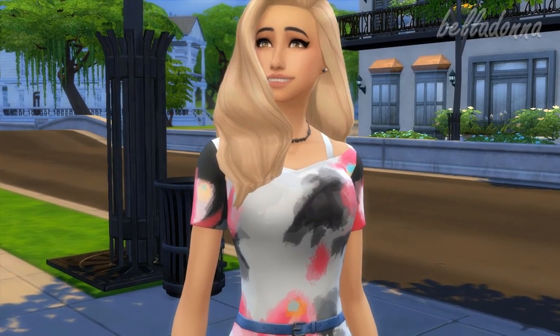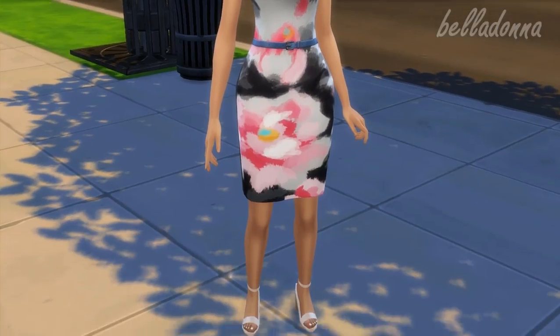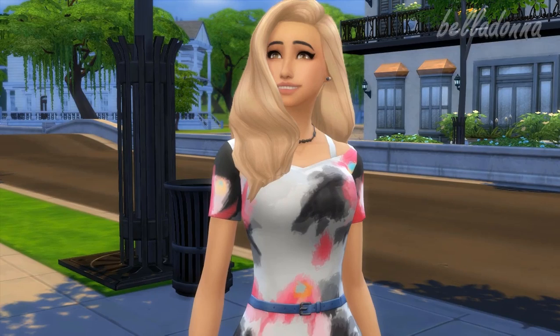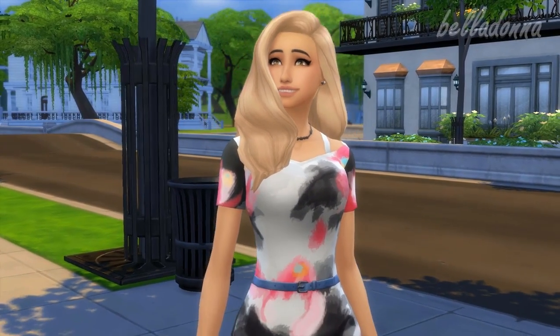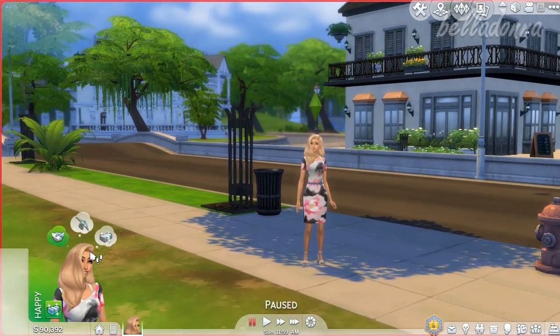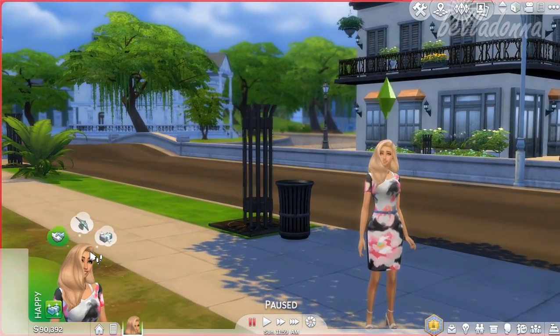But first, let's just admire Ava Lundy's outfit for today. Her outfit is the bomb. She's looking the bomb.com. I'm just zooming in on her, like, ooh. Okay. Anyway. I'm so weird.